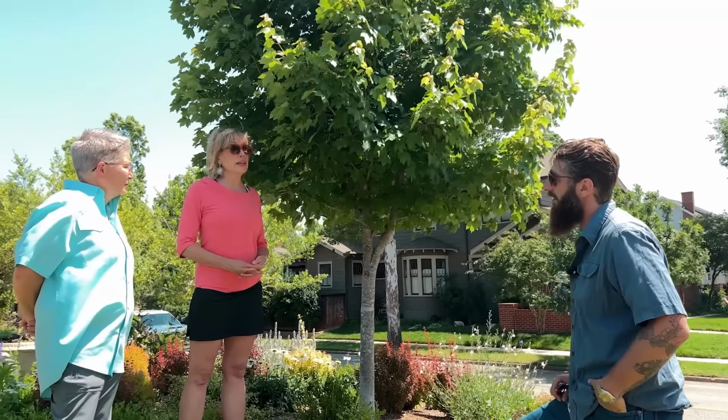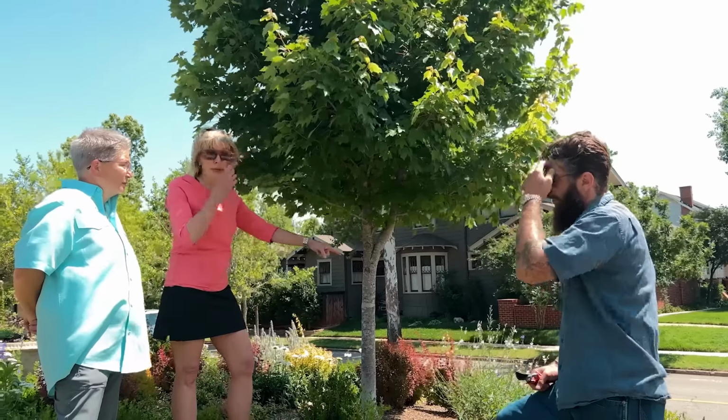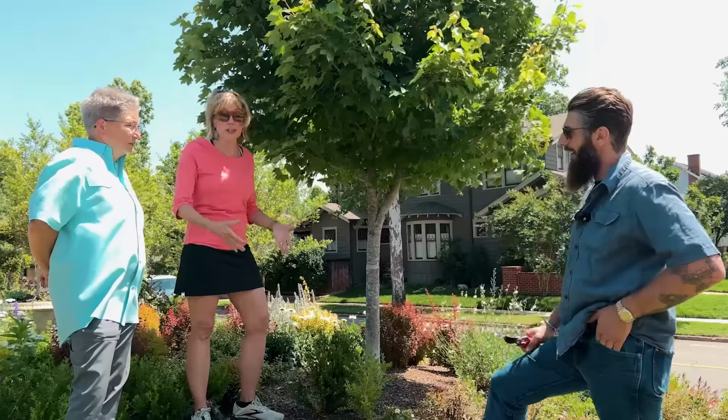Yes, and in that regard, a lot of times I see trees growing in a circle. The root structures become root bound. They didn't remove one of the containment elements. Sometimes it could be a wire cage, it could be the burlap.